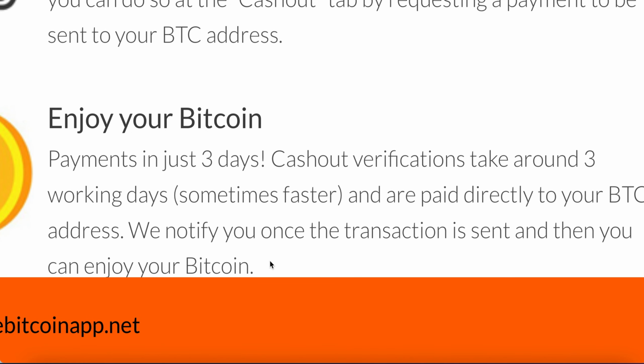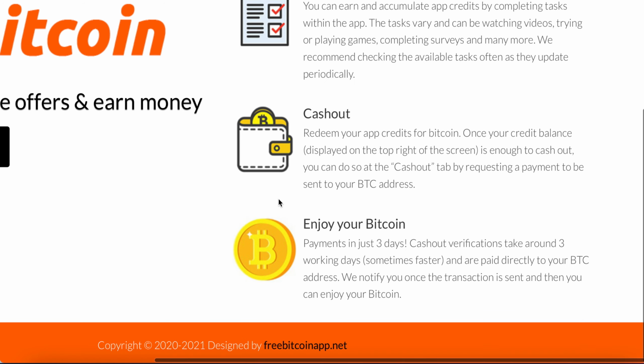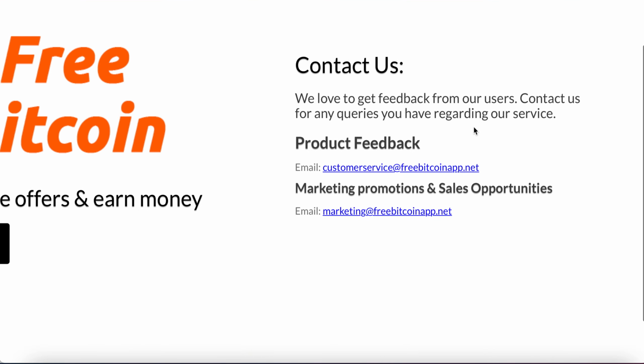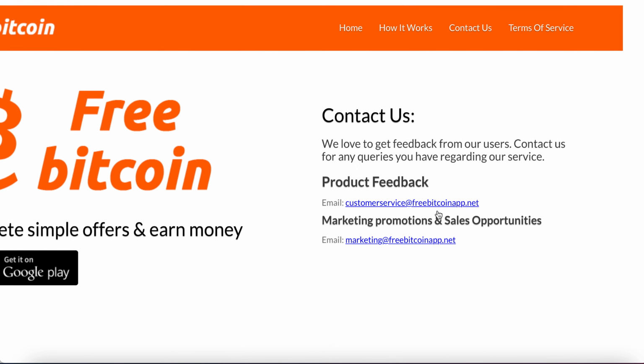So that means if you do it on Friday, you have to wait till Monday, Tuesday, and Wednesday. If you do it on Thursday, then you have to wait till Monday. If you do it on Monday, then by Wednesday, Thursday, you should be good to go. So make sure you download this app. As I said, just go to freebitcoinapp.net. And then once you do that, they're going to make sure you're all set. And if you have any questions, concerns, or feedback, you can always reach out to their support.